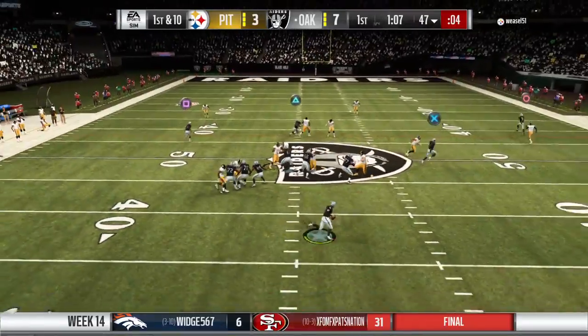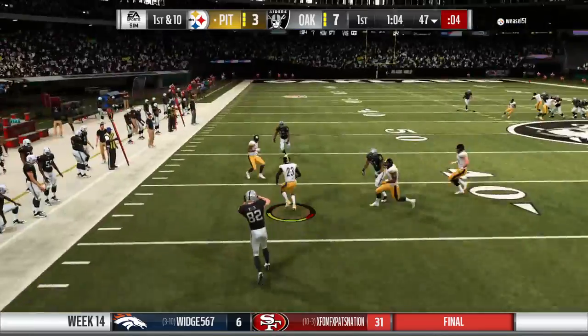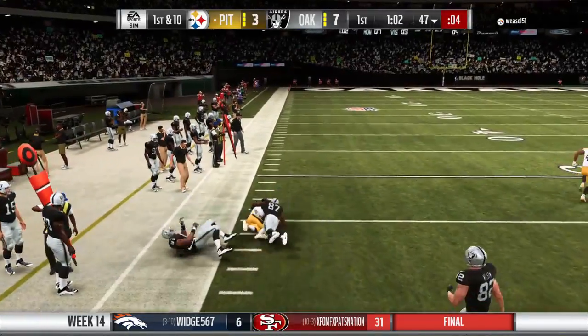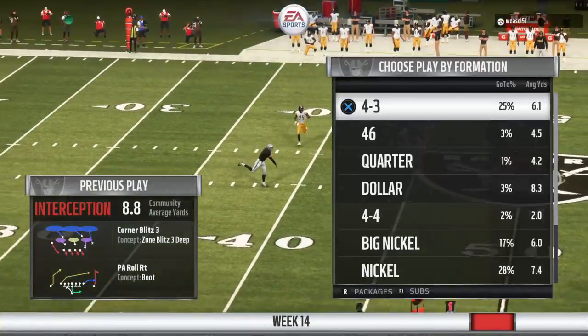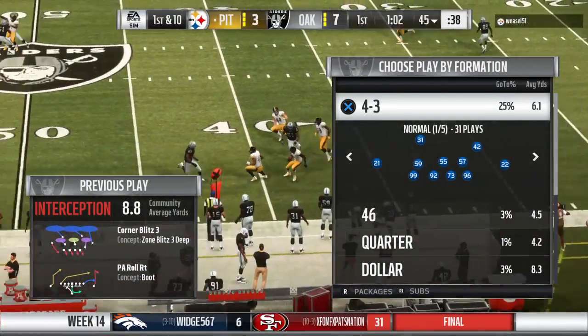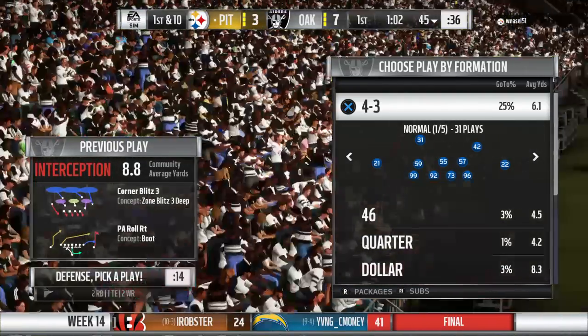They go play action here on 1st down. Into heavy traffic, and it's intercepted. Picked off at the 36. And he's able to bring it up 5 yards shy of midfield to the 45-yard line. So that's back-to-back drives where they've thrown an interception.